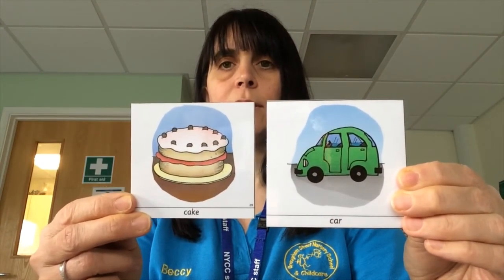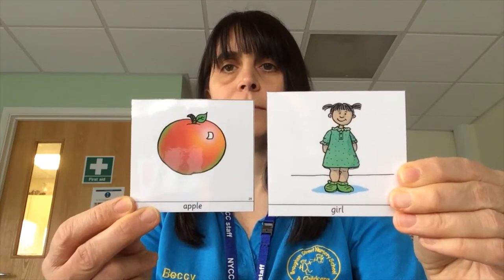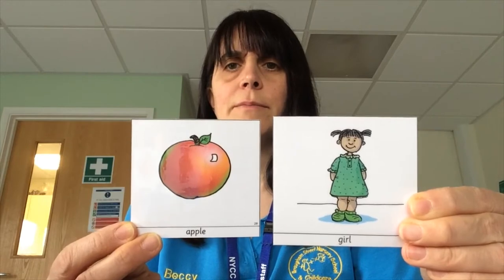What about, see if you can get this one right, a car and a cake. Are they the same or are they different? Can you show me with your hands? They are different. A girl and an apple. Are they the same or are they different? Can you show me with your hands? They are different.